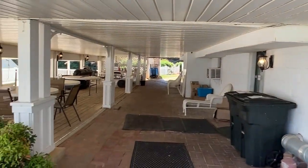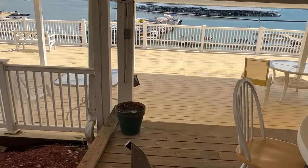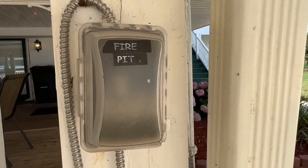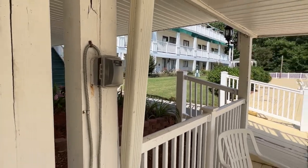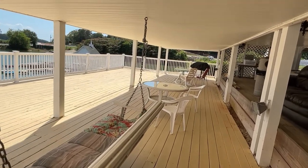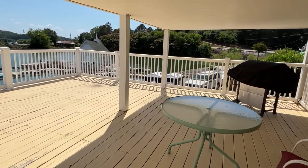Now, underneath here, it's nice and shaded, nice and cool under here, out of the sun. There's a switch on the wall right here. This operates the fire pit, which is right over there. So you flip that switch, that will light the fire pit. There's a nice swing right here. And from what I can tell, there is no ramp to get to any of these other rooms.